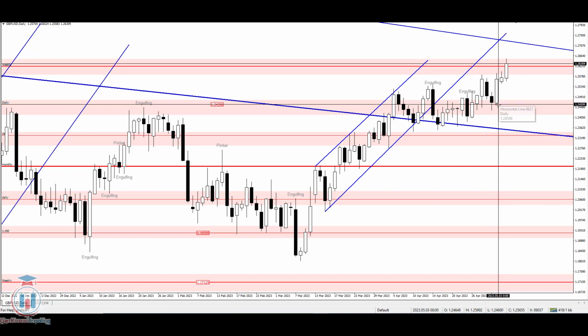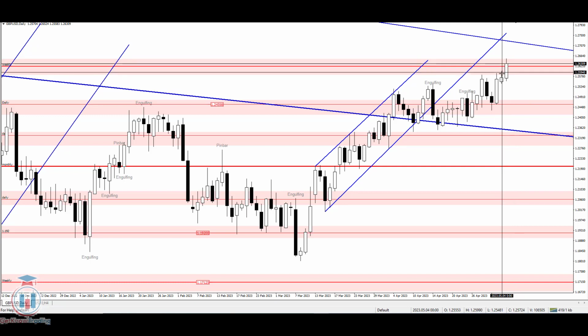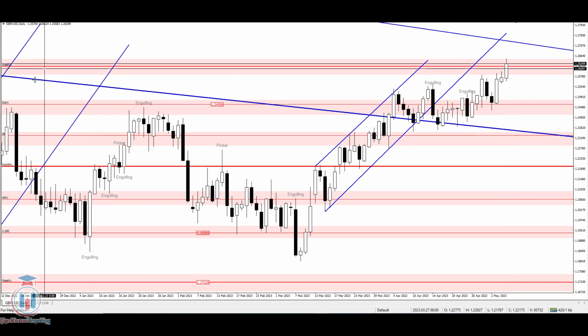even though there are traders that have closed this trade on a Friday, getting out before the weekend, we can see that the bulls have managed to push the price even higher. So this is the new highest price level for a long time. We can see it here in the past.